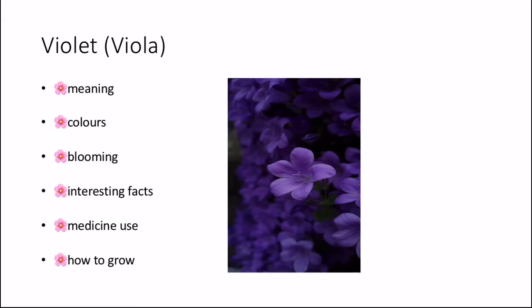First flower beginning with the letter V that I'm going to be talking about is the violet, also known as viola, and the meaning of this is innocence, everlasting love. It can also symbolise Virgin Mary's humility in Christianity and modesty.